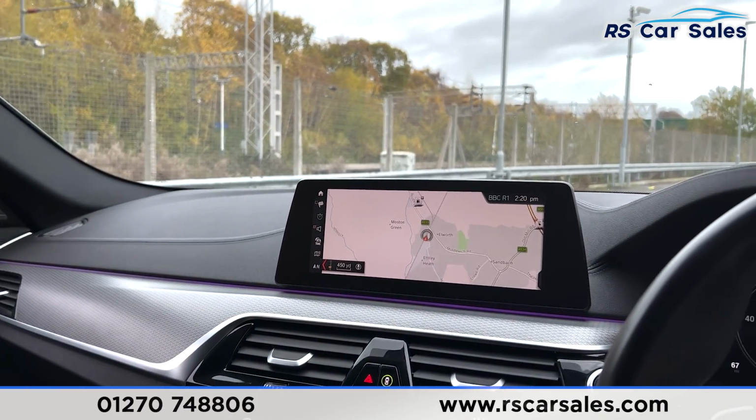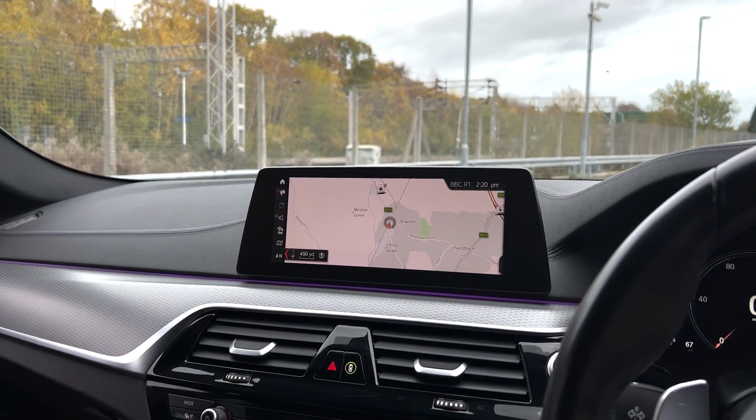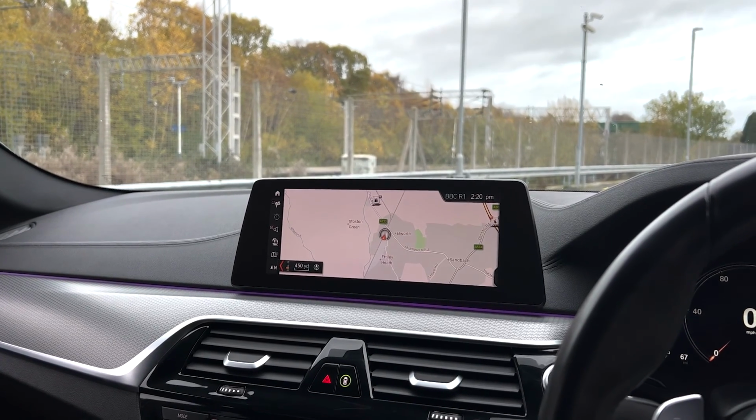Now, this vehicle is available to take away today, free nationwide next day delivery. HPI clear, comes with a fresh service, new MOT, and we do offer competitive low finance.